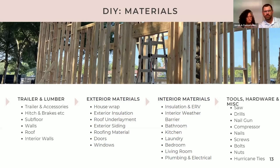The exterior siding and roofing material, we all purchased from the same supplier. And the doors and windows, we shopped around and got some good deals on some things. But with the tiny house, a lot of the sizes are custom, so it's hard to find standard size windows, especially. And as you know, a tiny house is still a house, so you still need all the same things as a larger house in a smaller footprint, but you'll still need insulation.